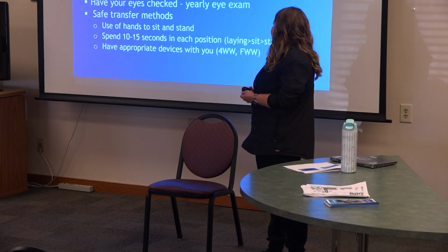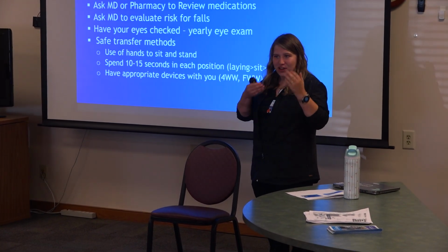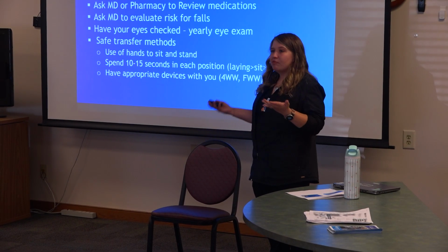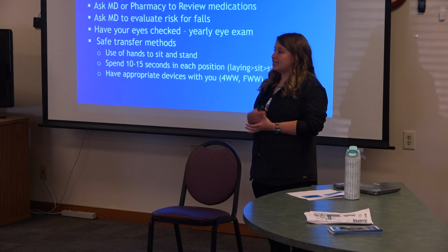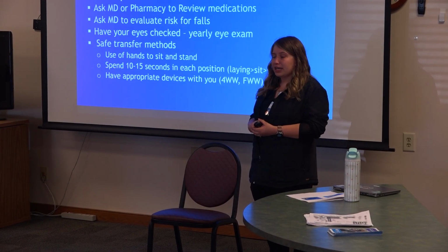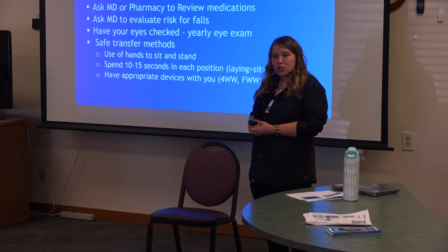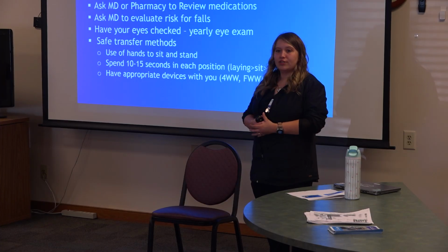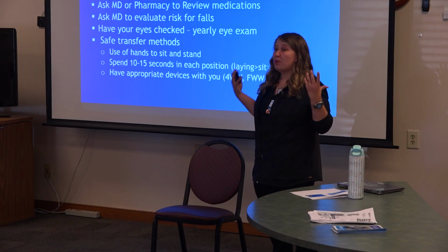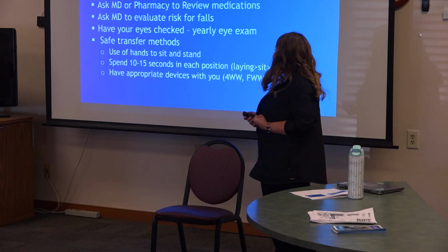Spend 10 to 15 seconds in each position. There are times if we move positions too quickly, our head starts spinning, and that can really cause an increase in falls. So spend 15 seconds when you go from laying to sitting up at the side of your bed before you try to stand up and start walking away. Spend that 15 seconds there just getting everything settled, make sure you feel good. Stand up, and again, give yourself 10 to 15 seconds before you just race off to the bathroom or wherever you need to go. It's good to make sure you're fully awake, that your body's ready to go, and that all of your systems are in line and ready.